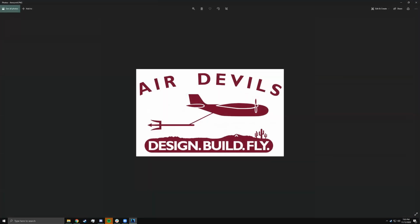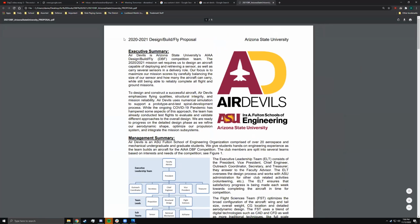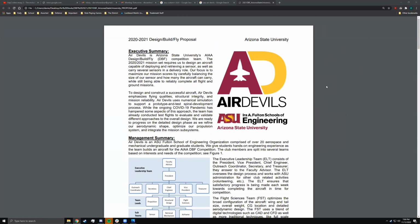First off, we have a design all prepared for our shirt that will be ordered and printed sometime in the near future, and we'll hope to get that out to you soon. We have also submitted our design proposal a couple weeks ago, and we are now waiting to hear back on whether or not we have been approved for our proposal so we can actually compete in the competition. The shirt only plays a small part in that.